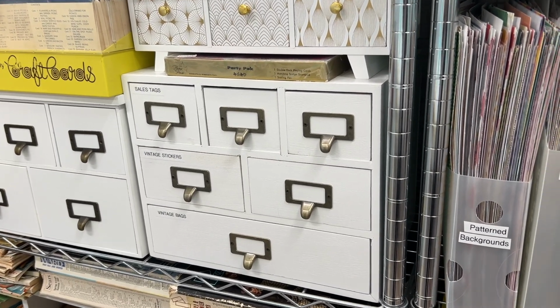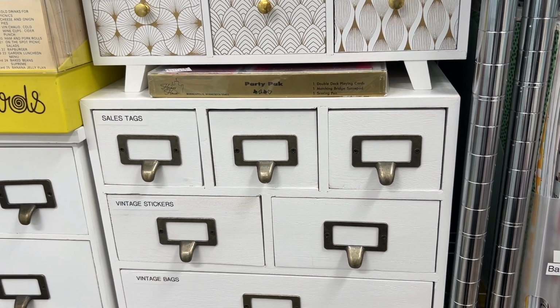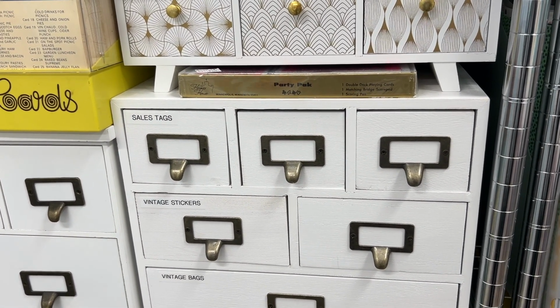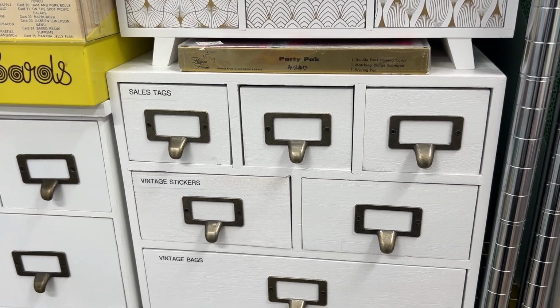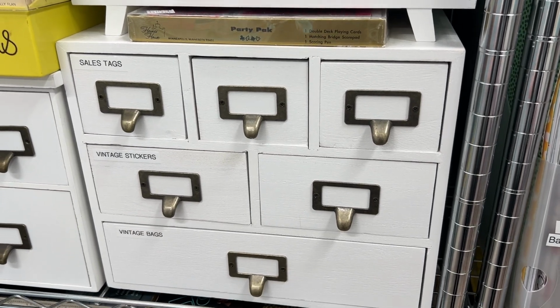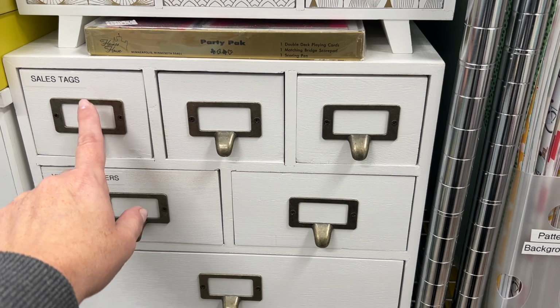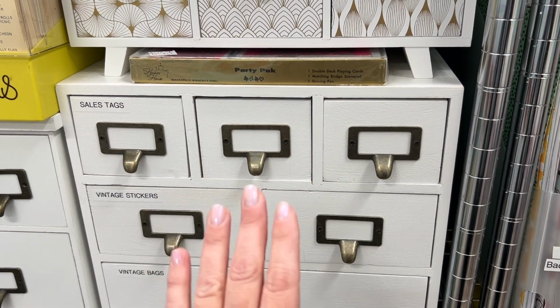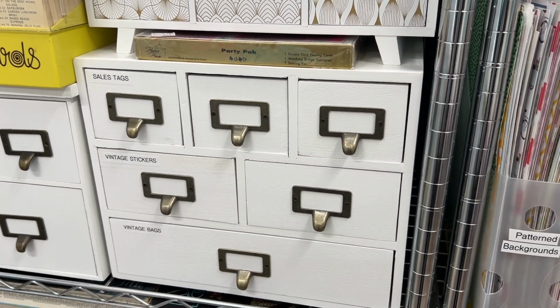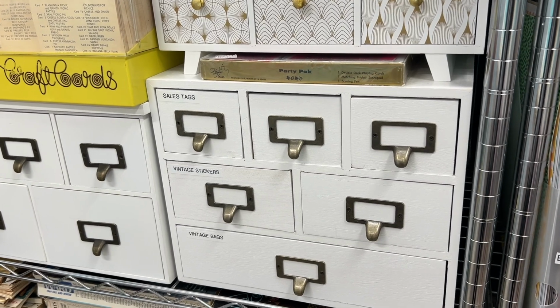So right here are the apothecary drawers, and I'm a big fan of these. If you like this sort of setup for your organization, and you like to have lots of little drawers, these are really great. The ones listed on Amazon actually don't have these larger drawers. All the drawers are the same size. And I think they're offering different colors too. They have a white one, but then they have some darker colors too. So if you like a darker wood color, that's an option.